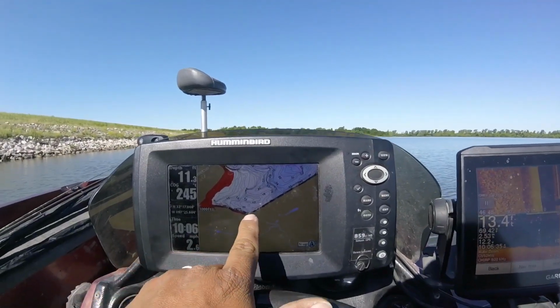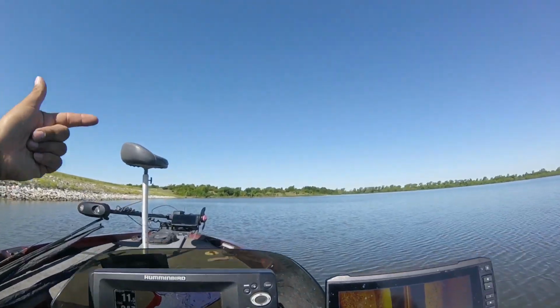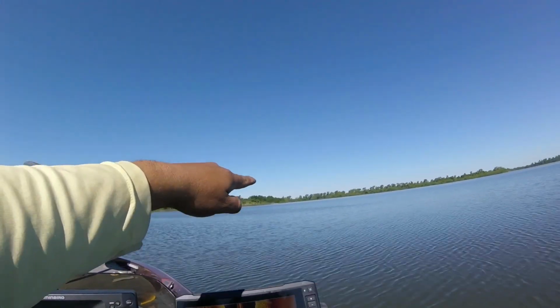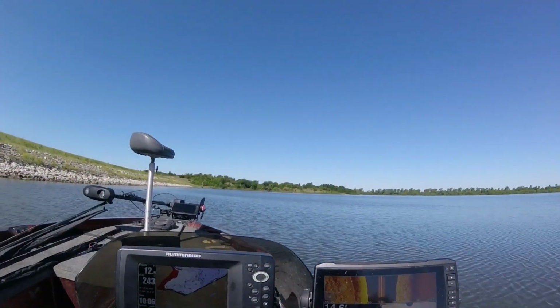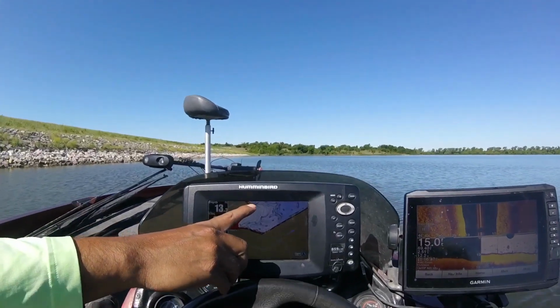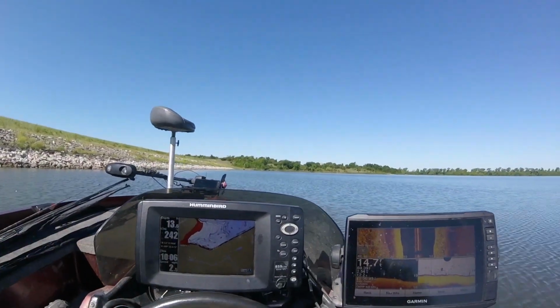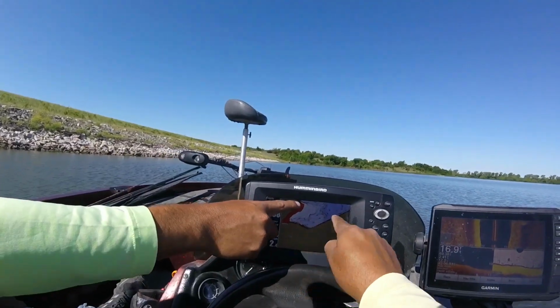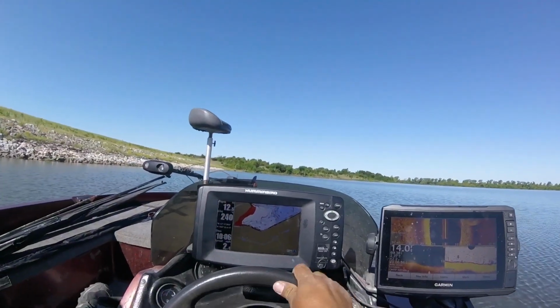So we're getting close to that little corner there. It's basically that bank right there in front of us. That kind of looks somewhat of a point right there. We might fish that for a little bit and see. I mean, this is a point and a secondary point underneath, huh? Yeah. Coming around that hook. No, it's that right there.